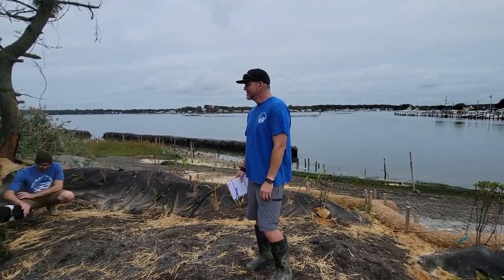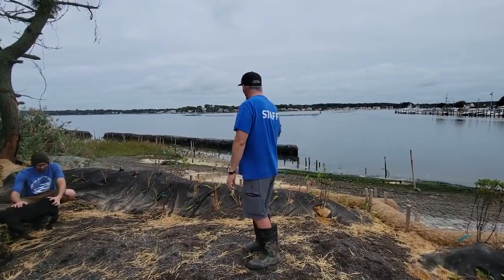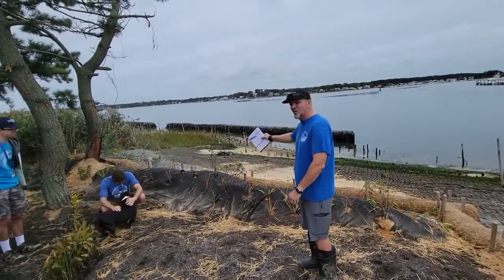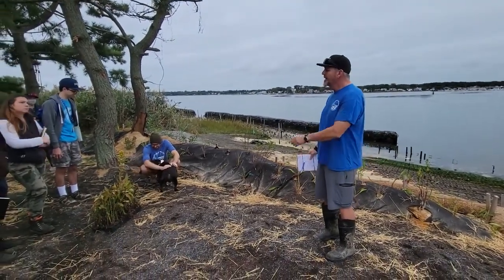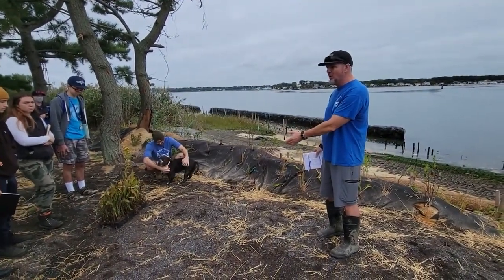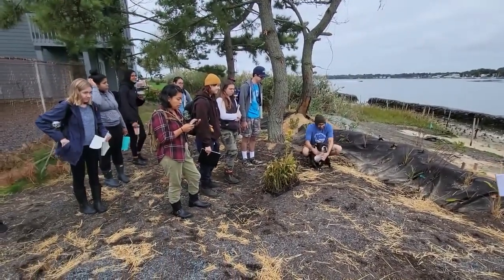Wow, that's great. So what we're going to do, guys, is give a little walk down here. We'll come back up, and then we're going to grab some trowels, prepare to get dirty. If you plant all 50 and you want 50 more, hey, we've got them. We're not scared to give them to you.